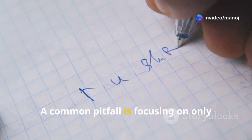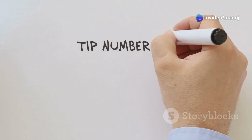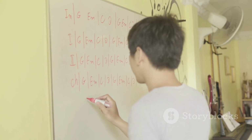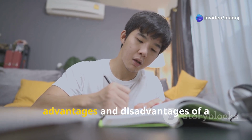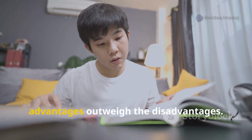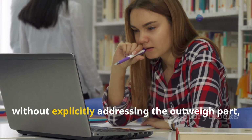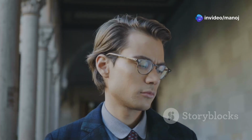The common pitfall is focusing on only one part of a multifaceted question. Many IELTS prompts, especially for Task 2, will have 2 or even 3 components that need addressing. For instance, a question might ask you to discuss the advantages and disadvantages of a particular trend and state whether the advantages outweigh the disadvantages. If you only focus on the pros and cons without explicitly addressing the outweigh part, your response will be incomplete.